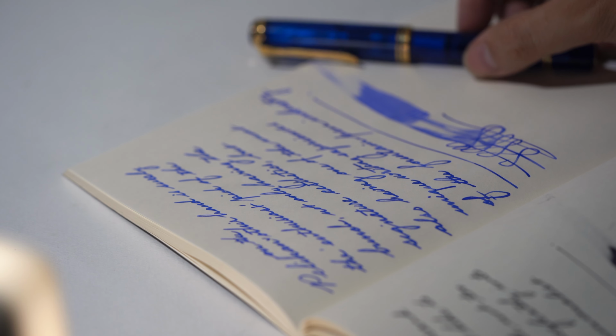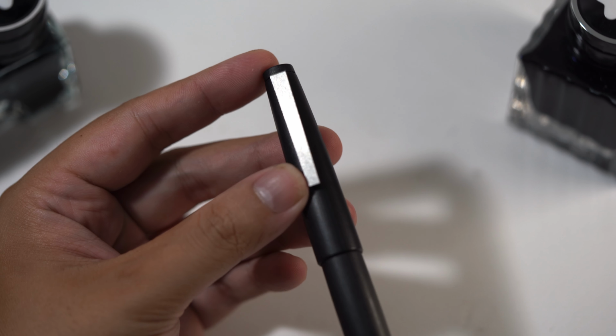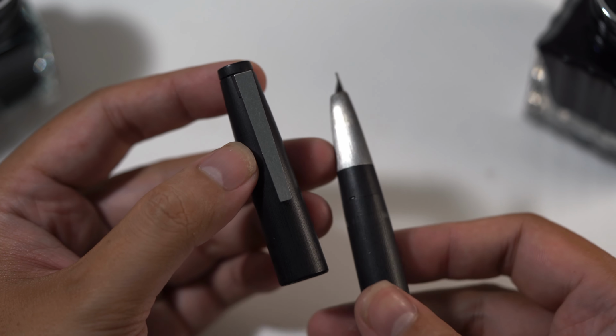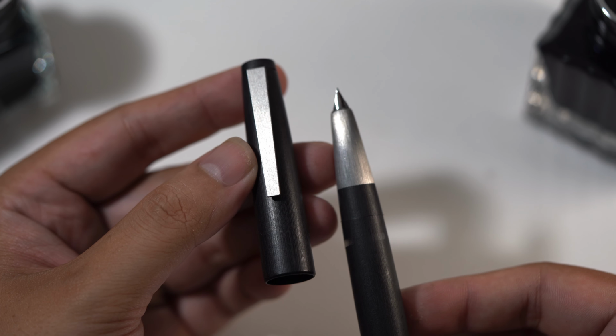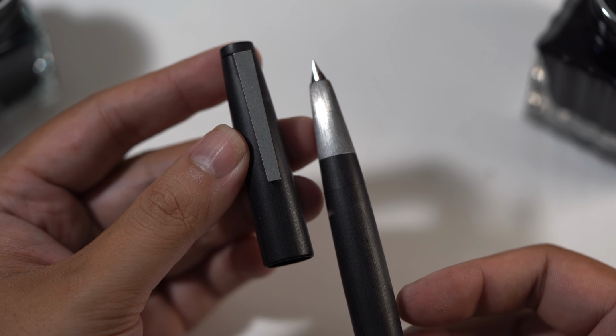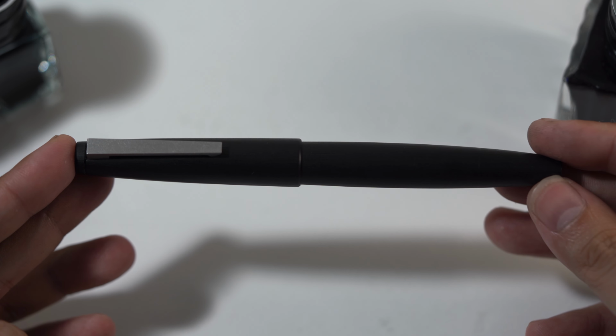Finally, the biggest elephant in the room, the Lamy 2000. Where the Montblanc 149 and the M800 are steeped in tradition and classic design, the Lamy 2000 is a product of modernist minimalism. Designed in 1966 by Gerd A. Moller, the Lamy 2000 is a testament to the Bauhaus philosophy of form following function.